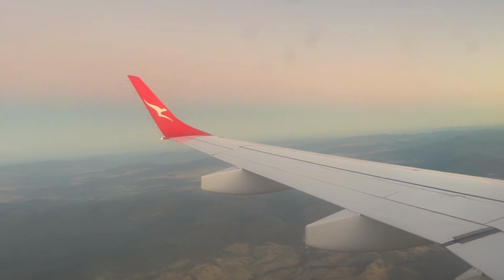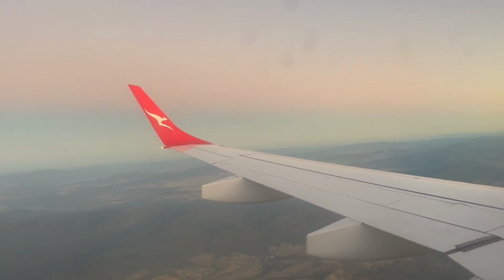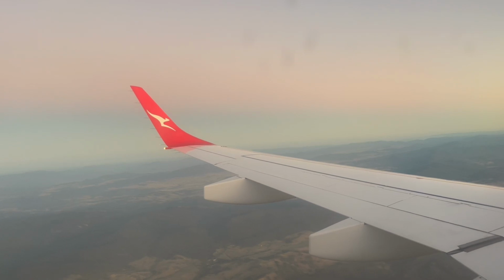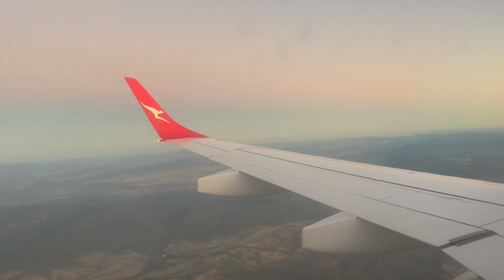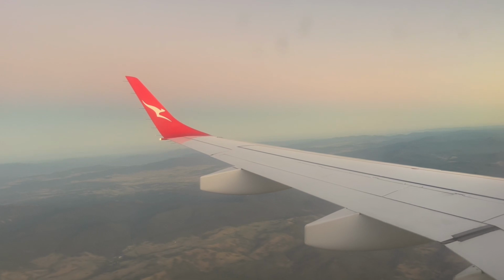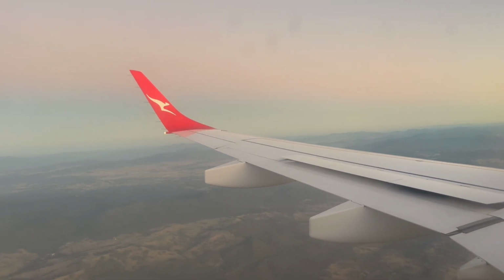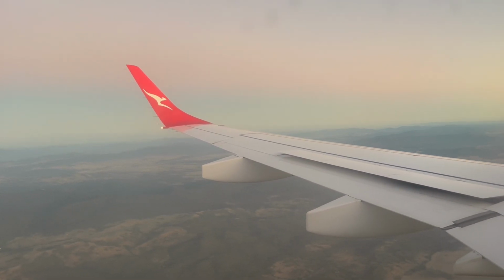After about an hour and 20 since we took off from Brisbane, we began our descent into Canberra International Airport. We were coming in pretty much right on sunset. The sunset was on the other side of the aircraft, so we unfortunately didn't get a good view. It actually was a pretty good sunset this evening, but due to me being on the wrong side of the aircraft, I didn't get any clips of it. You can't really do much about it. It is what it is.